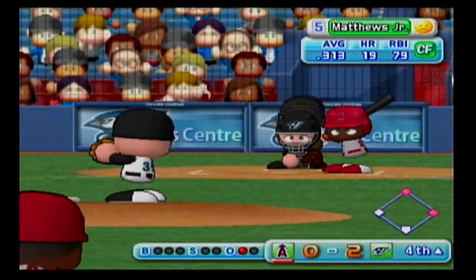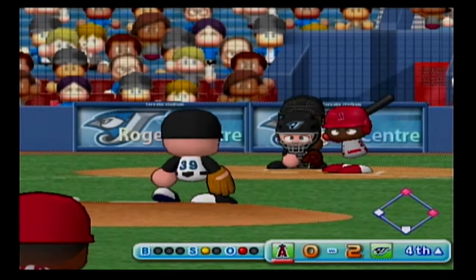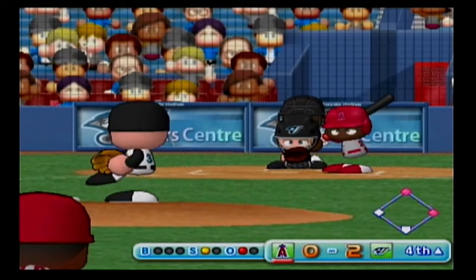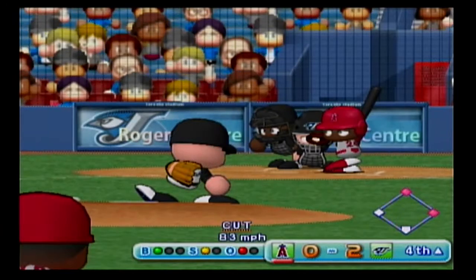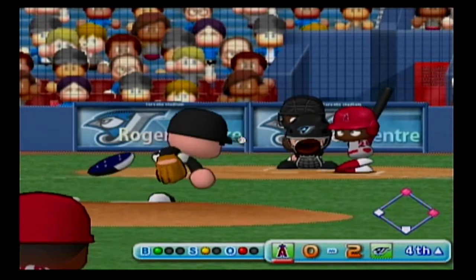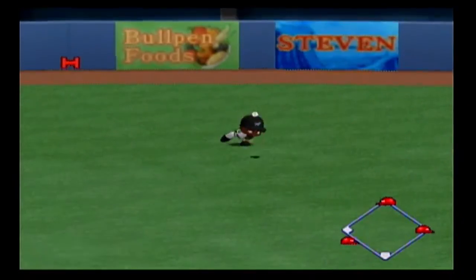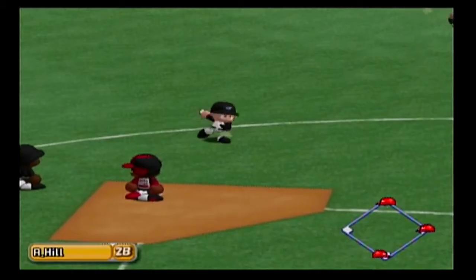Gary Matthews Jr., who can hit very well to all fields, is coming up. He let that one go by. It's a ball. Line drive right past second. He throws to the cutoff man. The second base runner tries home during this throw. The Angels pick up a run.